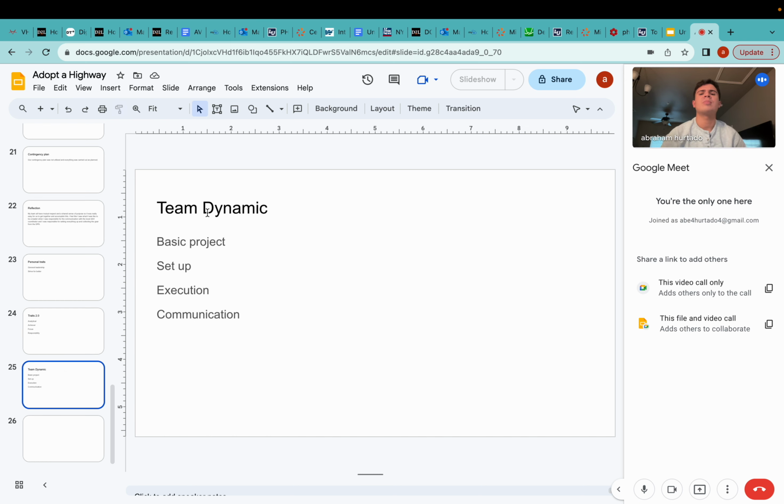Team dynamic: it was a basic project, so it was pretty basic. I planned it. I told them where to show up, what we were going to do. They showed up. They helped me set up. Execution: we all did it. They took one side of the road. I took another. Pretty simple there. They did their part really well. I did my part well. They helped me at the end.